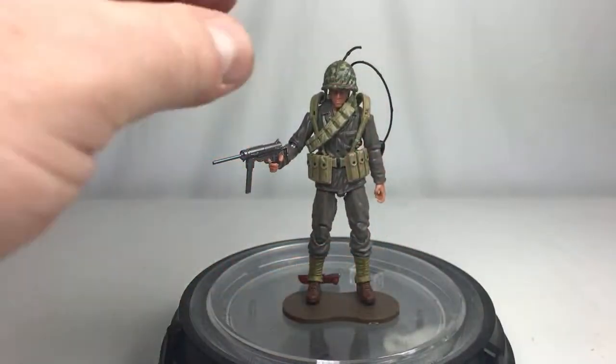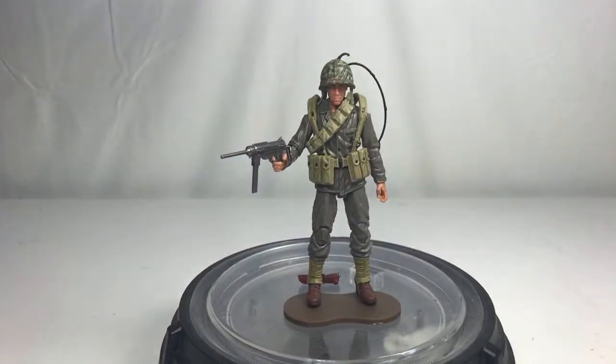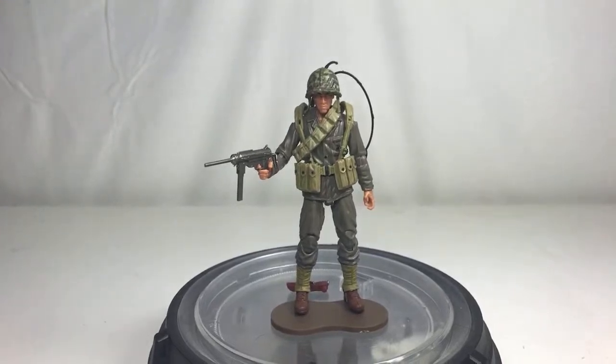All right, I know he looks super hyper generic pose right now. I'm just trying to give you guys an idea of what he does look like with all his stuff on there. And then I'm going to glue everything at the very, very, very end.